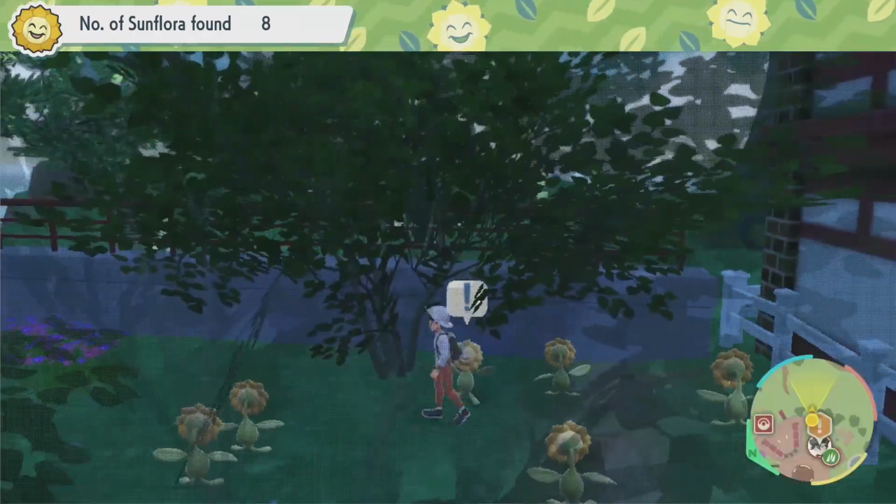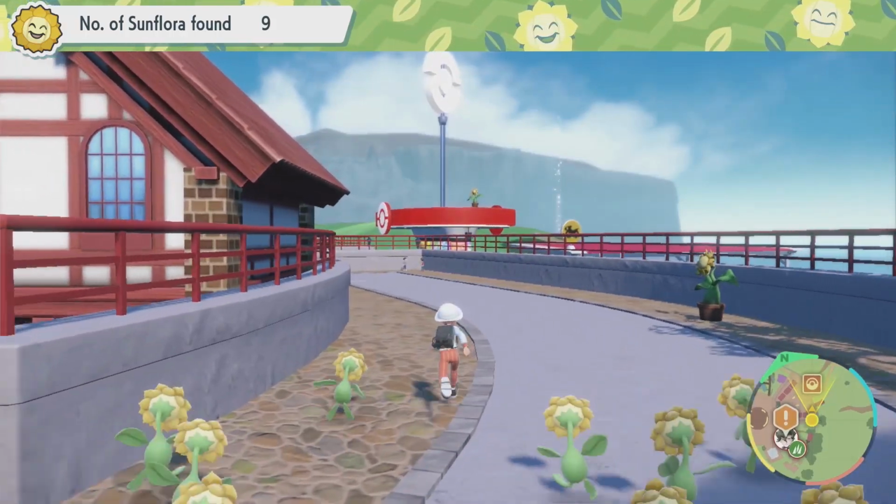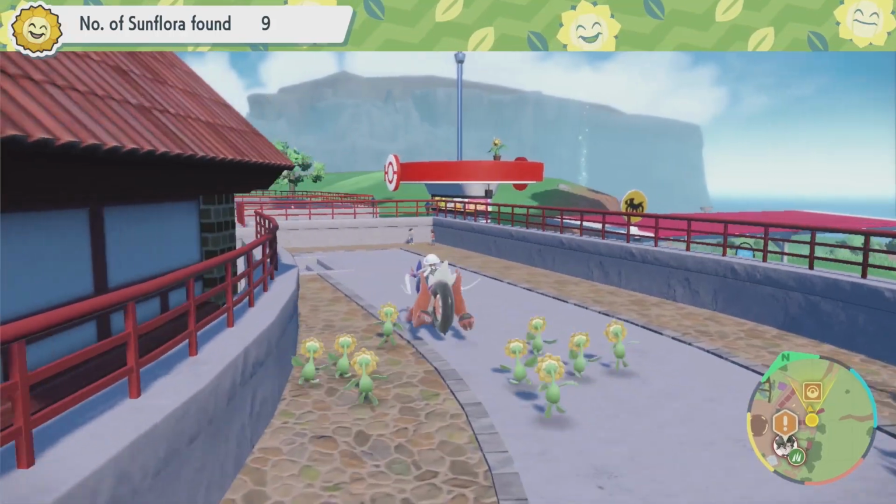Brings us up to 9, and then all you've got to do is follow this path all the way around, and behind the shop with the black and red banner, there is another Sunflora hiding next to a box.